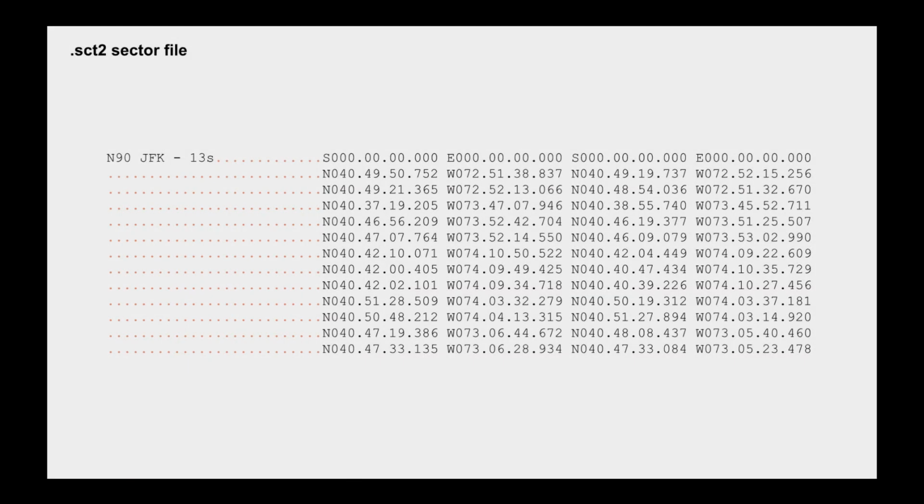Taking a look at the sector file for Kennedy runway 13 configuration, the way VRC defines line segments on the video map, the sector file on one line is point A to point B, next line point A to point B, next line point A to point B.